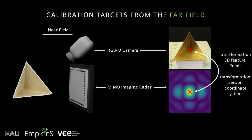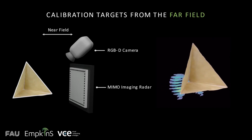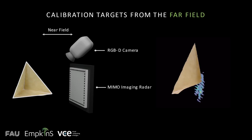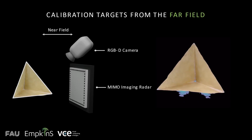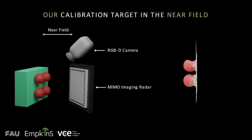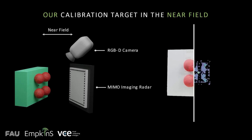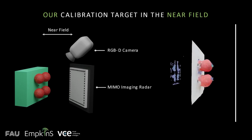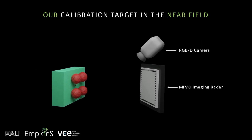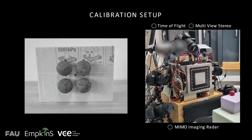Unfortunately, traditional far-field calibrations that use a corner reflector as calibration targets are not applicable in our approach. As can be seen, there is no easy way to locate feature points in the corner reflector in near-field radar reconstructions. Instead, our contribution makes use of a custom calibration target specifically designed for near-field radars. And in the following, I will now explain the design choices of the target as well as the methods how to localize the feature points in the camera as well as in the radar.